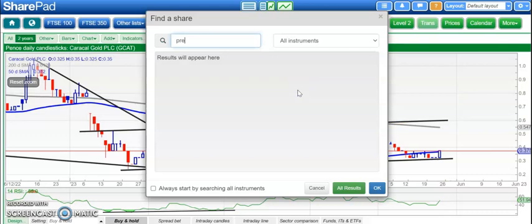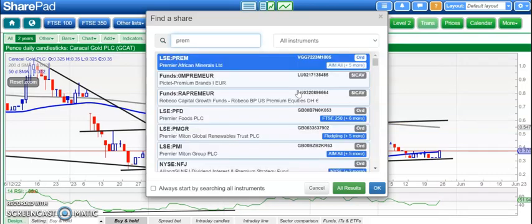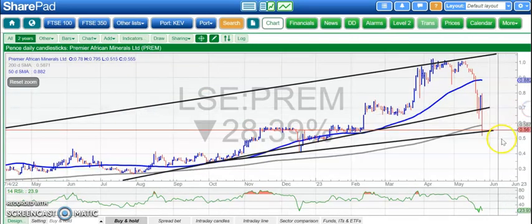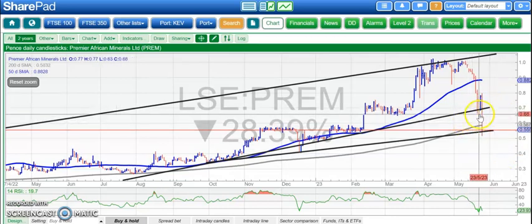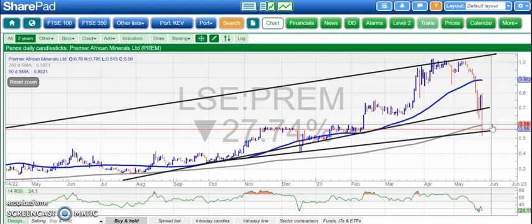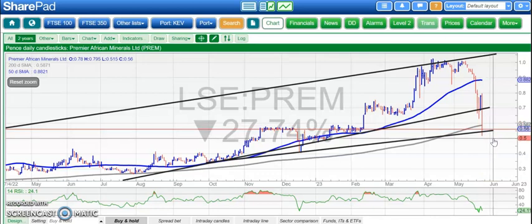The stock which has pulled the rug from under the bulls is Premier African. I thought I'd look at this one. I'm going to look at just the ones that obey the charts, so also the ones that don't. Here we had the possibility that the shares would bounce around 0.7. They obviously didn't, and now we're below the 200-day moving average for the first time in over a year. That's around 0.59. Below that, we've got the risk of a move down towards 0.48, 0.49, which is where the shares started this year. So a bit of an easy come, easy go situation on Premier African.